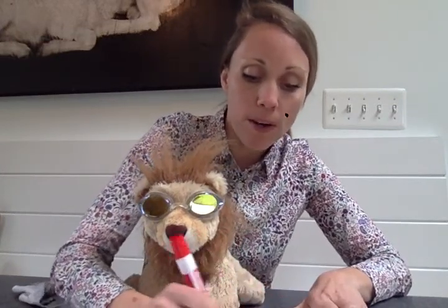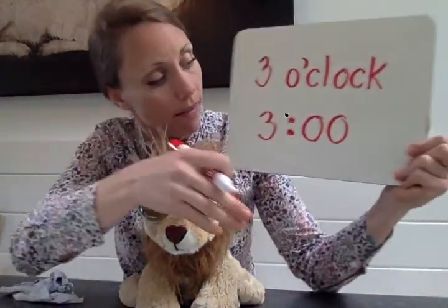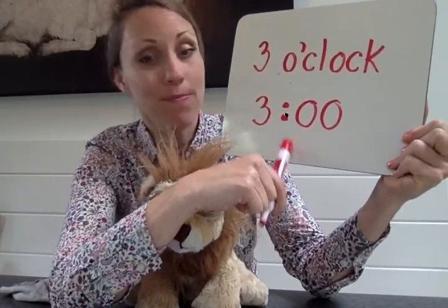The other way I could write 3 o'clock is to write the number of hours and the number of minutes with a special symbol in between that I know you guys have seen. The special symbol is 2 dots like this. 3 hours and no minutes, okay? So that's 2 ways to write 3 o'clock. At home today, you will practice looking at clock pictures, telling the time, and writing the time yourself.